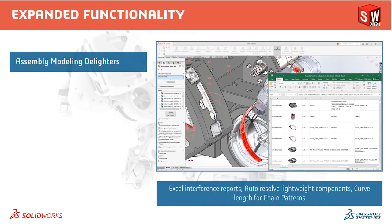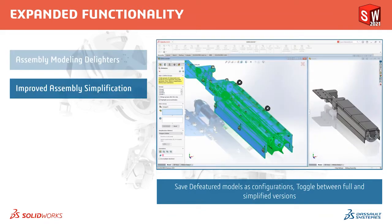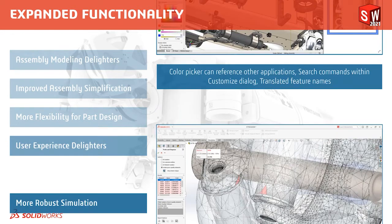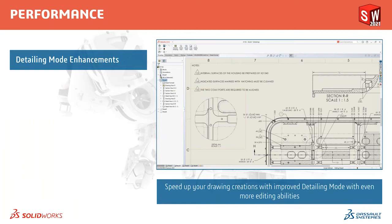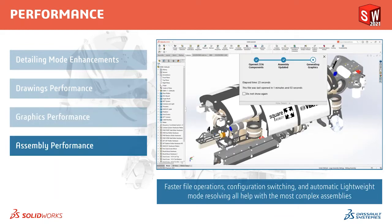In SolidWorks 2021, we have a lot of different types of enhancements, and we're going to be covering them throughout the week. We have enhancements in assembly modeling, assembly performance, part design, user experience, and simulation. Those have been the core of the enhancements throughout the years. We also have detailing mode enhancements, drawing performance, and just opening and working. We have worked hard on graphics performance and assembly performance. These are a continuation of the graphics enhancements brought in 2019, enhanced in 2020, and furthered in 2021.